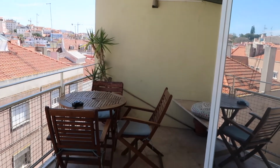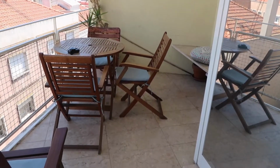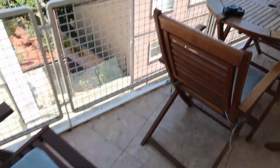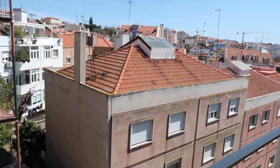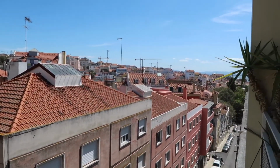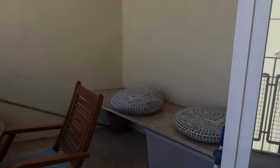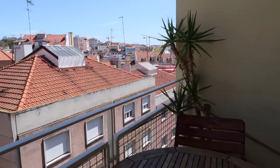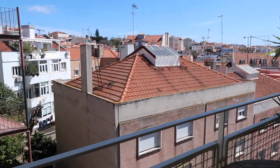There is a balcony, and the balcony has a little set of chairs and table overlooking a stunning view of Lisbon. It was so beautiful. We loved sitting out there. We loved watching the view at night, and in the morning it was definitely a highlight of the trip. So great place to sit and relax.